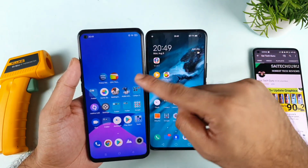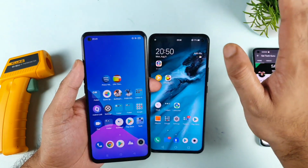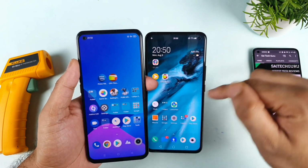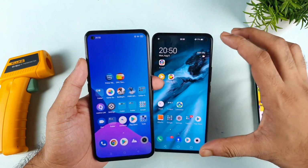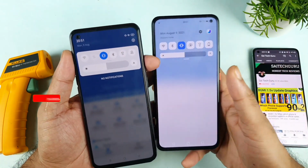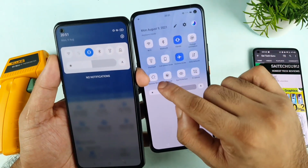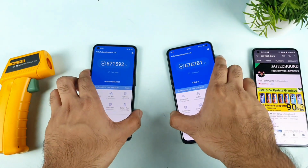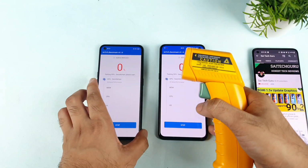And one more thing, during this process I'm not using any ultra game mode. There is no monster mode, there is no high performance mode, nothing. Just the basic Antutu benchmark score I'm trying to run on both phones. That's it. No kind of enhancement in this demonstration. And the brightness on both phones, I kept at exactly 50%. As you can see, it's exactly 50% brightness during this demonstration. As I said, there is no monster mode, no high performance mode, nothing is enabled. Let's start the test again. Let's see which phone will have what kind of temperatures during this demonstration.